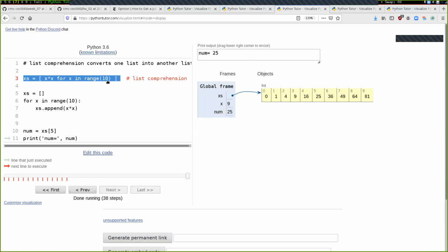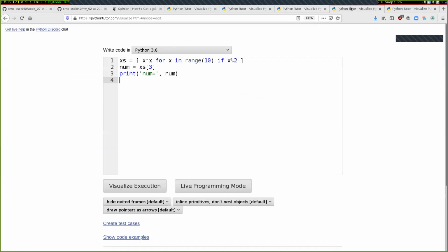Okay, so I mentioned there's 2 syntaxes for list comprehensions. In this syntax, there's just a for and an in inside of the square brackets. The next syntax is seen in problem 4. And here we have the same stuff inside of our square brackets that we had before, but now there's also this additional if statement over here.